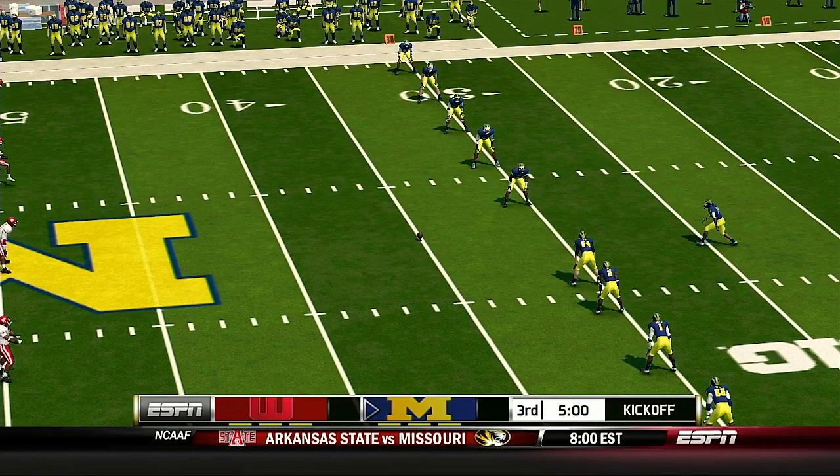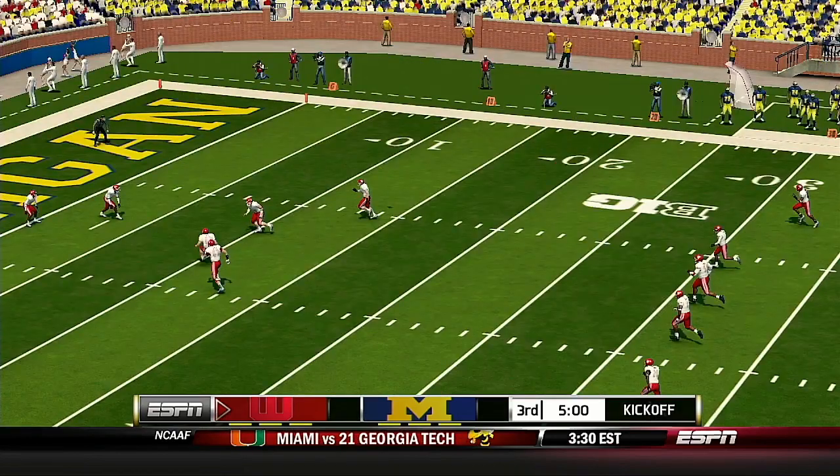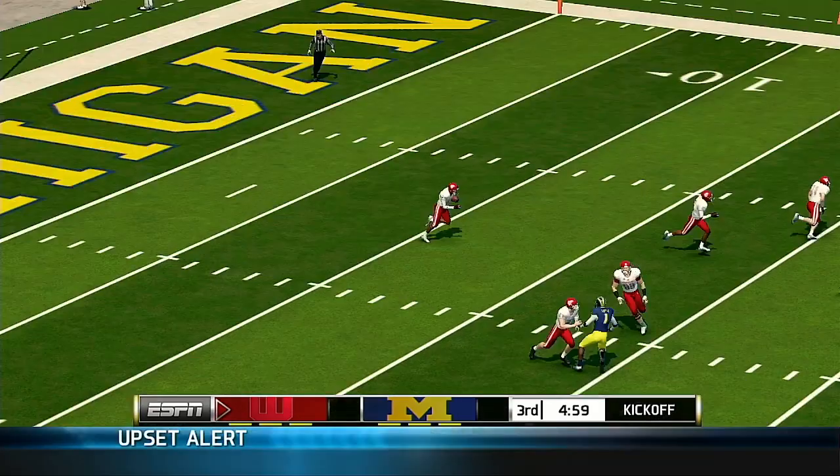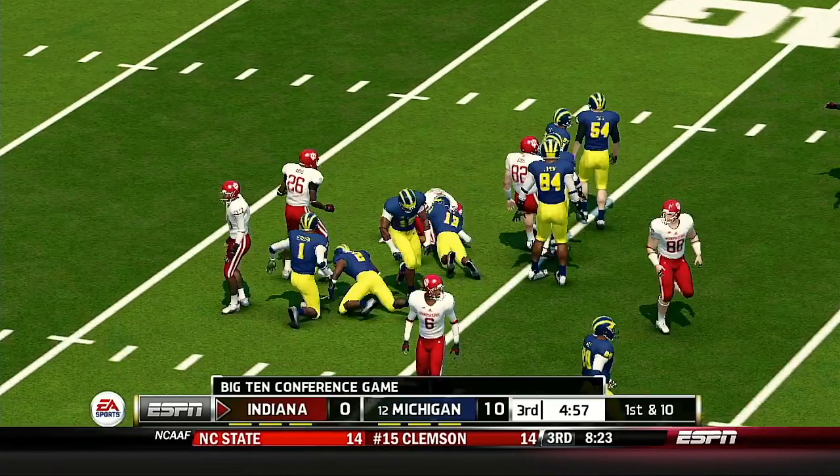All right, Reese and Davis, thanks, guys. Second half action just about ready to start here. Love from the one, and he's tackled at the 23-yard line.